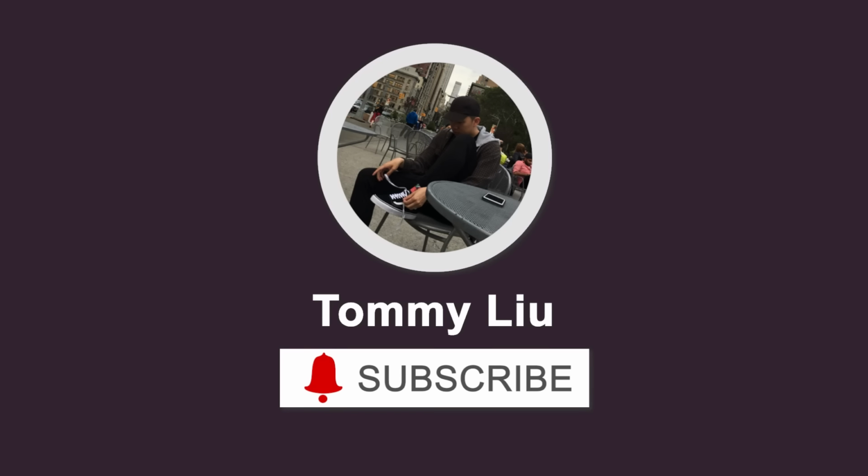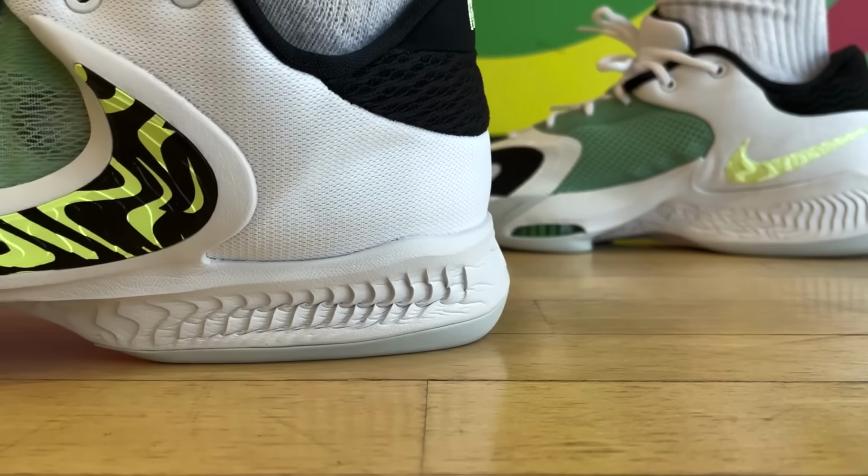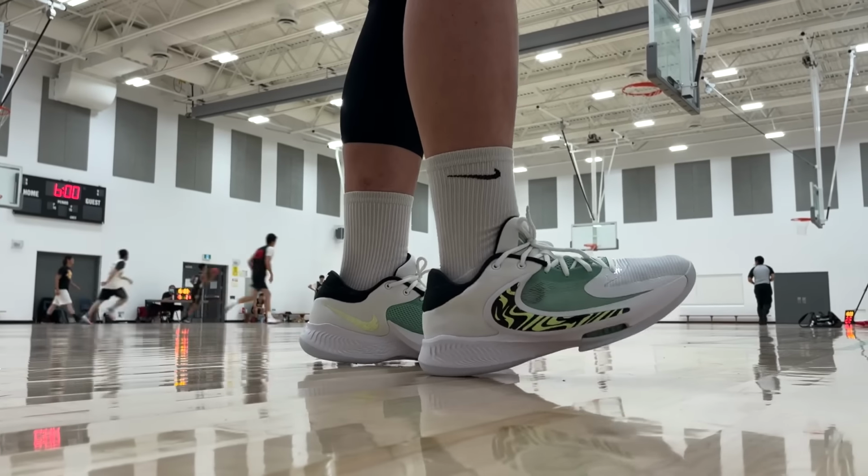So my honorable mentions are 1, the Nike Zoom Freak 4. This one gave me a genuine surprise with the amount of compression, comfort level, and minimal weight. Also no issues with the traction.